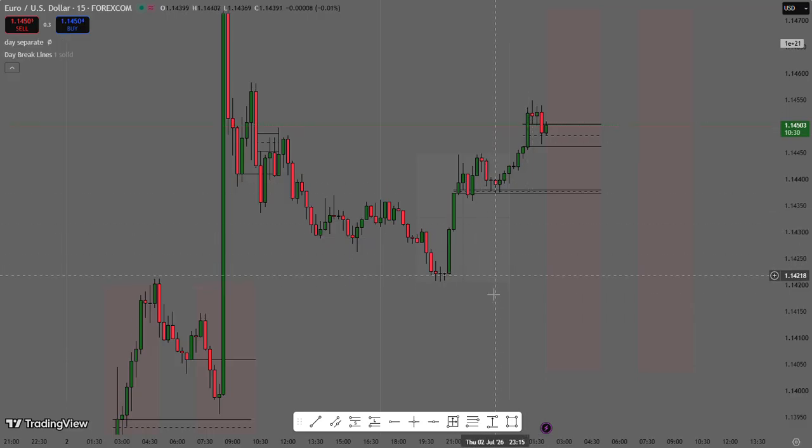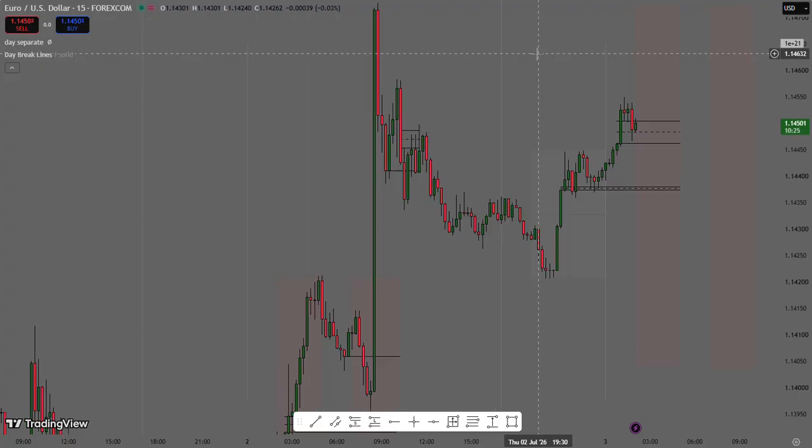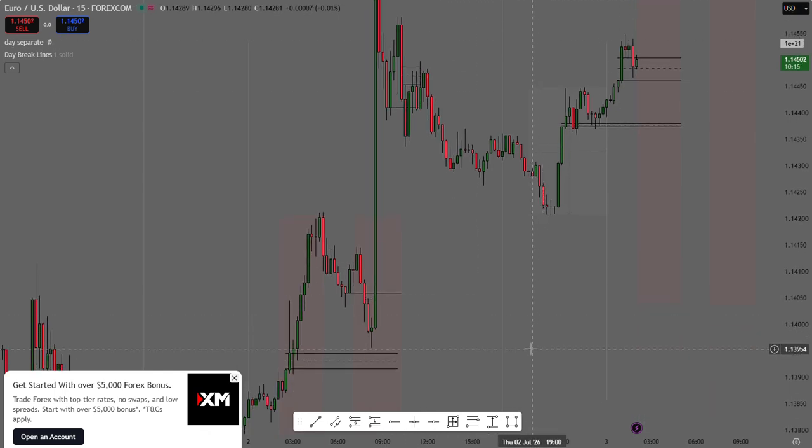Okay, the second strategy we talk about the trend. We're looking at the trend. You can see that the market broke from here, that point here, went up and came back and failed to break this one down here. This line. See here, it failed.